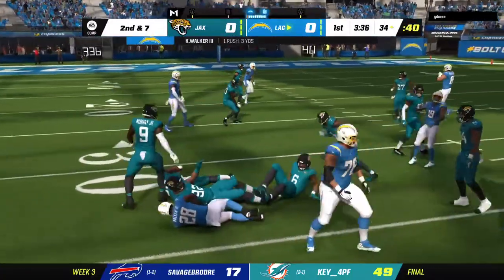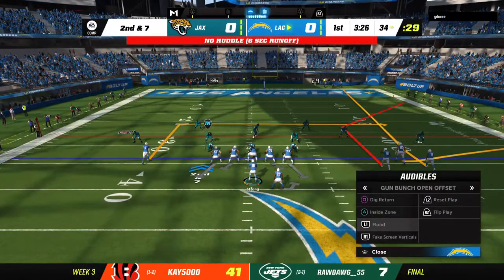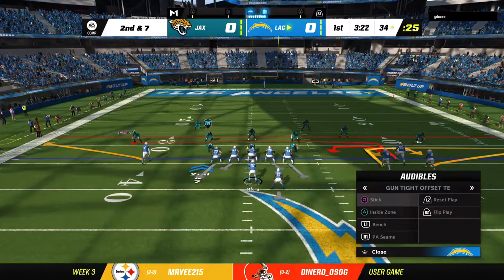And he'll get it inside the 35. 3 yards on that last carry. Here's second and seven. It's a pickup of three. Brings up second and seven.